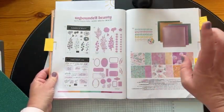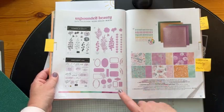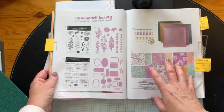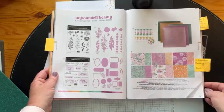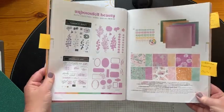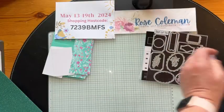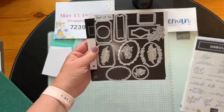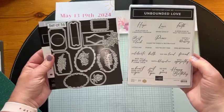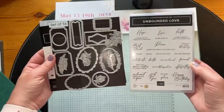I know you will. The glimmer paper, the resin dots that are coming back next week, hopefully, unless it gets changed again. The designer series paper, which I featured on Monday. I showed you all of the details and the close-ups of that one. Okay, so Unbounded Love is my product of the week, and it looks like this. It has these 16 amazing dies and then the stamp set that goes with it. Unbelievable greetings.